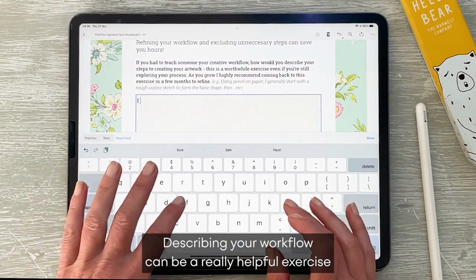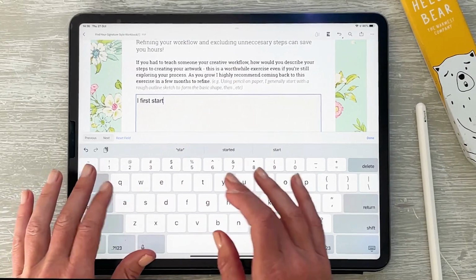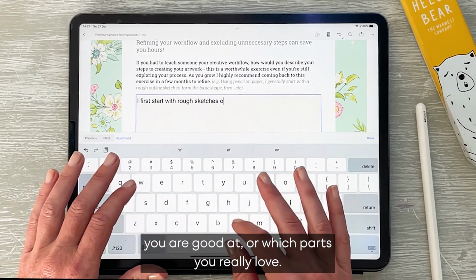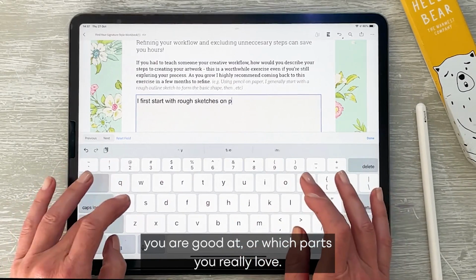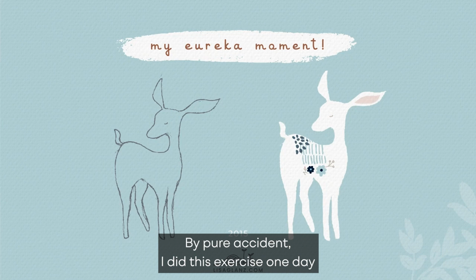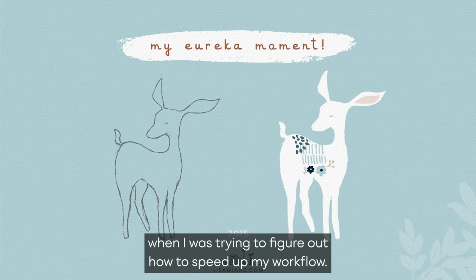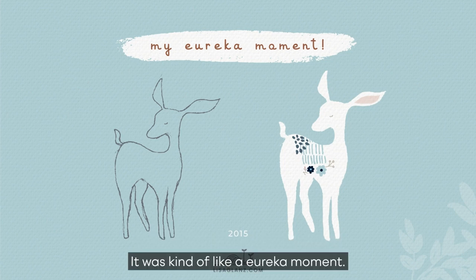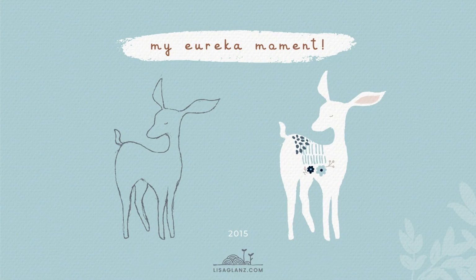Describing your workflow can be a really helpful exercise so you can understand where you might be wasting time, or which parts you are good at, or which parts you really love. By pure accident, I did this exercise one day when I was trying to figure out how to speed up my workflow. It led me to discover and solidify my style. It was kind of like a eureka moment.